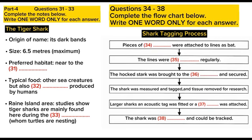Good morning, everyone. Today I'm going to talk about the research project I've been involved in on the tiger shark. First of all, some background information. The tiger shark, also known as the leopard shark, is often thought to have got its name from its aggressive nature. But in actual fact, it's called that because it has dark bands similar to those on a tiger's body. It is a huge creature, growing up to lengths of 6.5 meters.